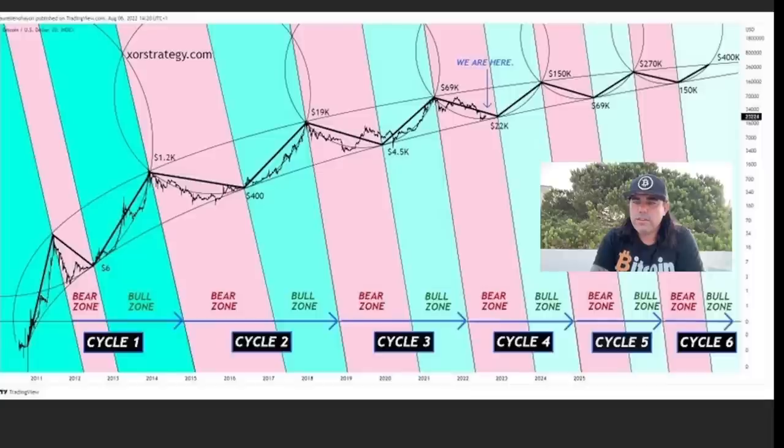And then we have the next one over there, which will be, I think, around 2030, would be 270K. So this is a very cautious Bitcoin bull run chart that is predicting that Bitcoin can go all the way to 400K in 1, 2, 3 more bull zones. But that would mean that the bottom will increase as well to 22K, to 69K, to 150K. Can you imagine a bottom of Bitcoin of 150K?